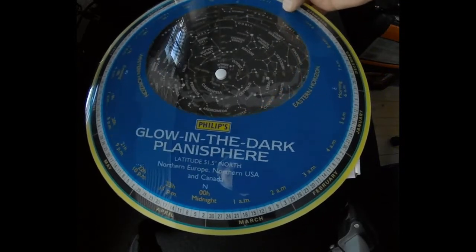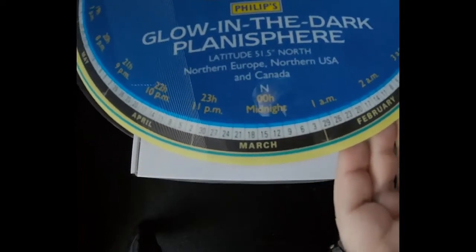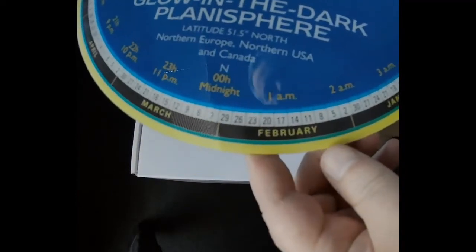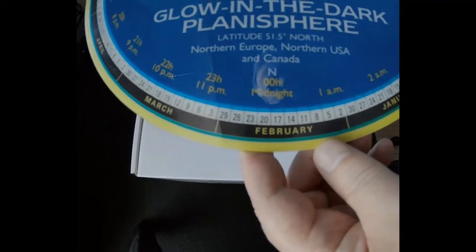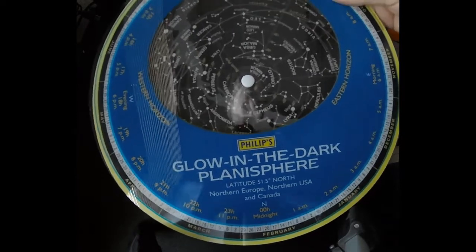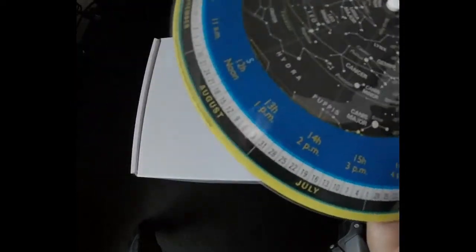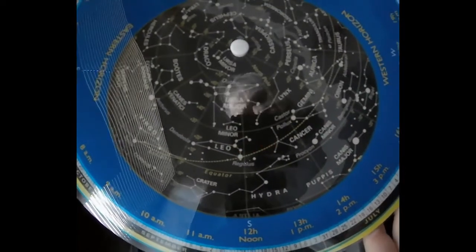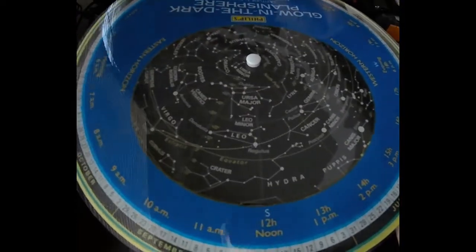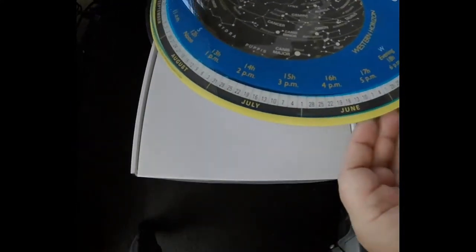So if we were to then want to look at the sky for February around midnight, we would twist this circle around until the midnight lined up with the date in February. So let's pick the 20th. So there we're set. Now the picture, if we're looking north, would look a little bit like that, and there are the constellations you would see along that northern horizon. And if you were looking south, you would see those constellations. So you see Leo dominating the centre of the view, and Cancer just off to its right. And Virgo with all the spring galaxies just rising off to the left.